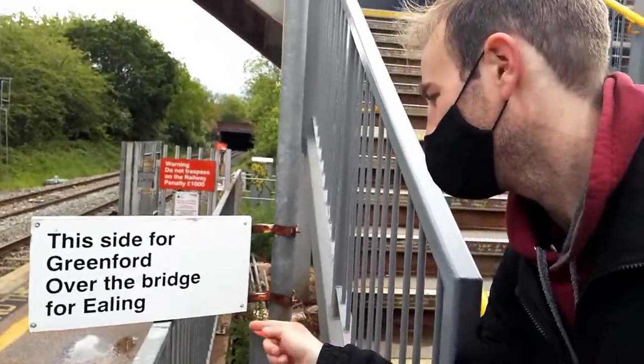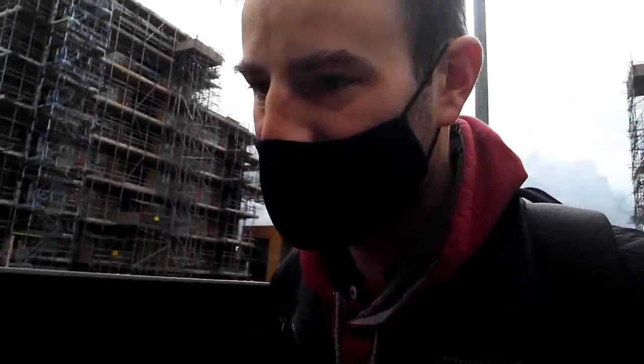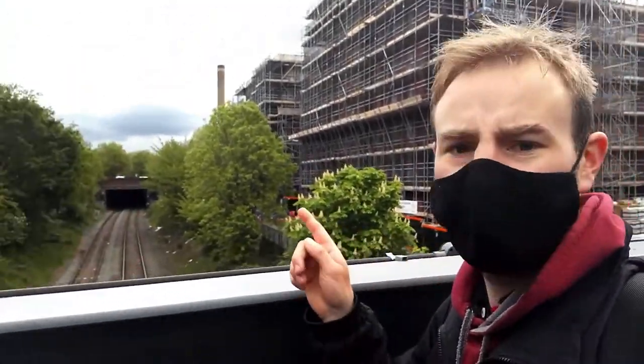This side for Greenford, over the bridge to Ealing, but we're not actually getting a train. I'm just going to have the pleasure of watching the train pass through the station. Now I'm going to continue my walk, and then I get the relaxing bit afterwards, taking the train back. Get another look at the Brio Tunnel. I'm always going to call that the Brio Tunnel now.